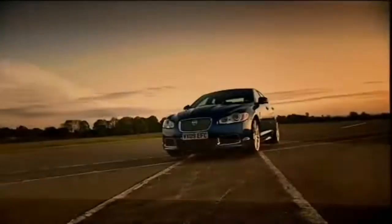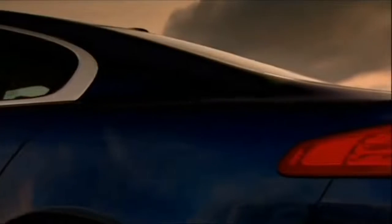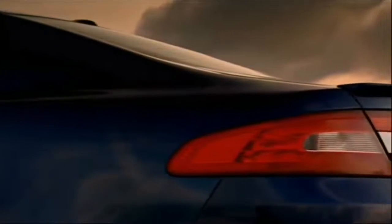The new XFR doesn't look much like a blistering, growling monster. There are no bulges in its flanks. There are no scoops. There's no Cheshire-ishness at all. It looks like it might even be a diesel.